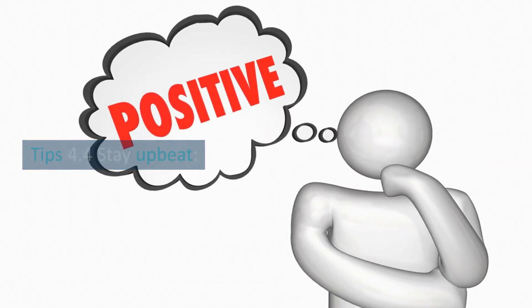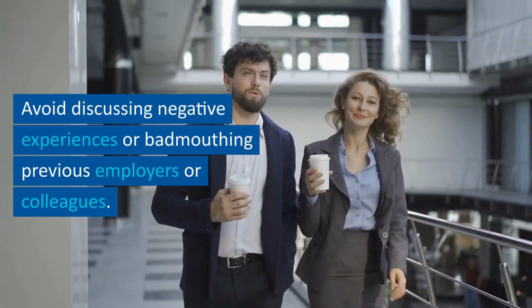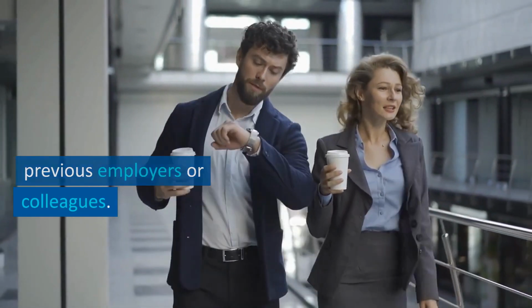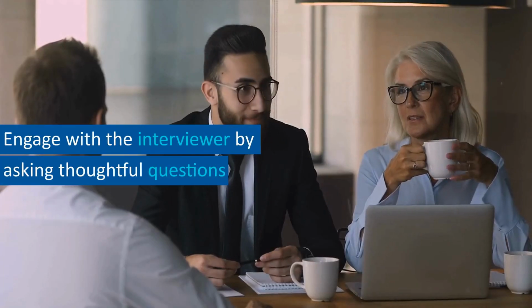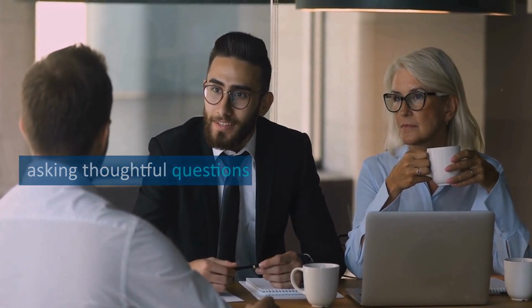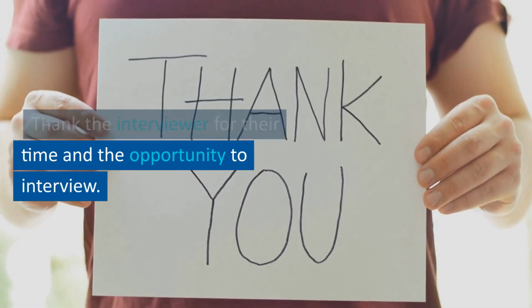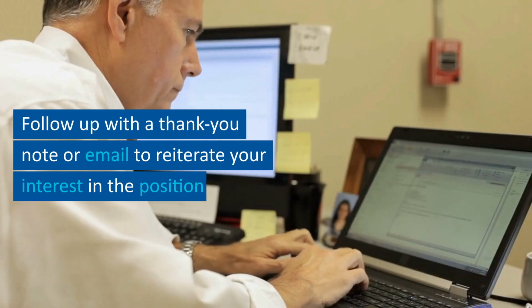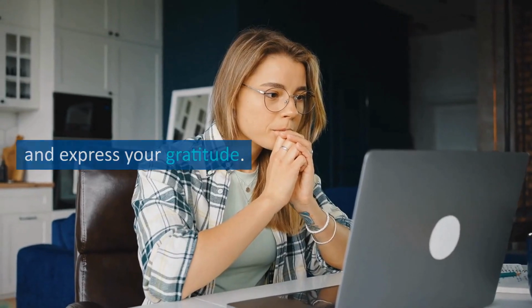Tip 4.4: Stay upbeat. Stay upbeat throughout the interview. Avoid discussing negative experiences or bad-mouthing previous employers or colleagues. Tip 4.5: Engage with the interviewer. Engage with the interviewer by asking thoughtful questions and actively listening to their responses. Show interest in the company and the interviewer's experiences. Tip 4.6: Express gratitude. Thank the interviewer for their time and the opportunity to interview. Follow up with a thank you note or email to reiterate your interest in the position and express your gratitude.